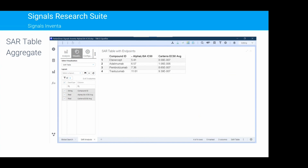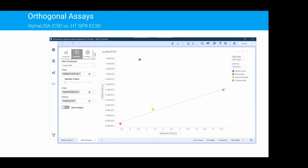And of course, this is nice to have as a table, but you can easily switch it to, for example, a scatter plot. Then you see that three assays actually align very well. We'll have to look at the fourth outlier here, but that's the interesting thing about visual data analysis. You can directly see it, you can click on it, you can look at the underlying data very easily and do a root cause analysis of what happened here, and eventually go back to your planning phase and so on, because everything is linked inside the system.